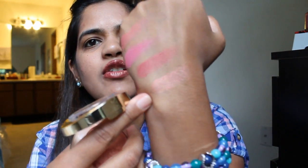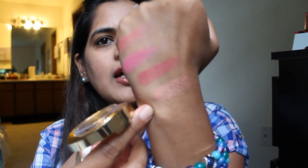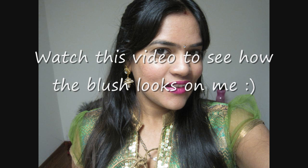You can fairly see it on my skin because my hands are a little darker than the rest of my body. So that's how the blush looks, and it's such a pretty color. I have this on me in my Get Ready With Me video for an Indian party, so definitely check that out if you want to see a closer swatch, or if you want to see how this applies on skin tones like mine.